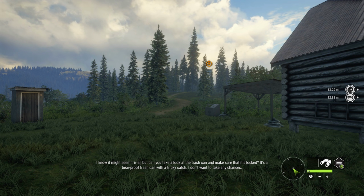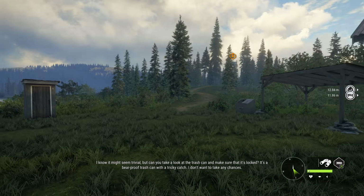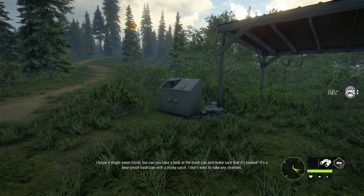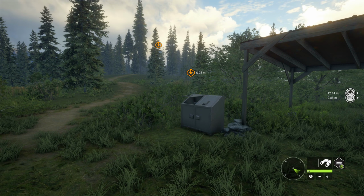I know it might seem trivial, but can you take a look at the trash can and make sure that it's locked? It's a bear-proof trash can with a tricky catch. I don't want to take any chances.